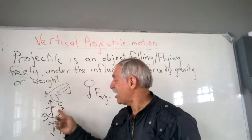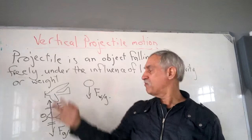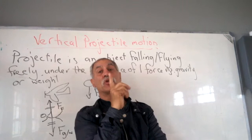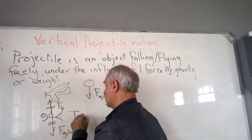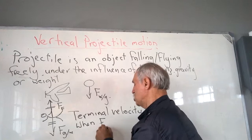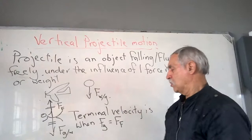So now when he's at this point where he's fallen out of the plane, he falls, he gets faster and faster, but eventually friction catches up with him. And he now falls at a constant velocity. That is called terminal velocity. Terminal velocity is when F gravity equals F friction. So his weight is equal to the friction.